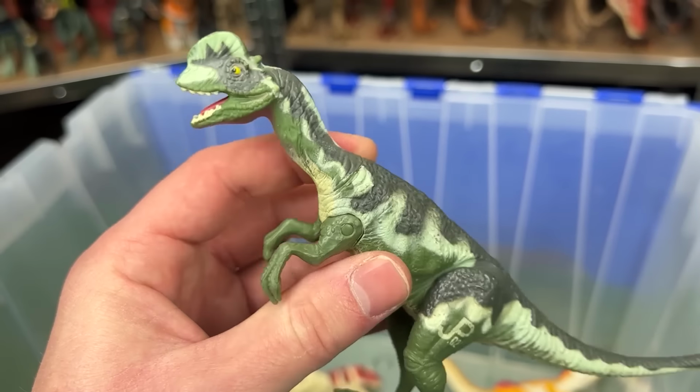Here's another Mega Destroyer Carcharodontosaurus. It's pretty much the same aside from this awesome coloring. It's got the blue and the orange and brown, and of course the action button on its back for chomping.